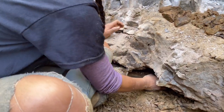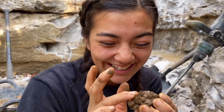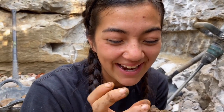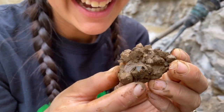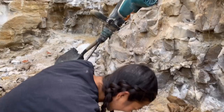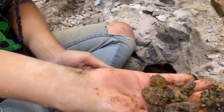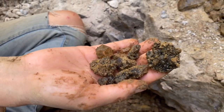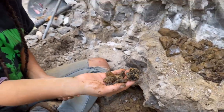gosh. What's this? Ooh, look at that. That is insane. That is Druse, some beautiful Druse. Oh my god. Check that out, y'all. That's gonna be crazy cleaned up. Whoa, look what I just pulled out. A handful of Druse and crystals, y'all. This is insane. This is the best pocket ever.